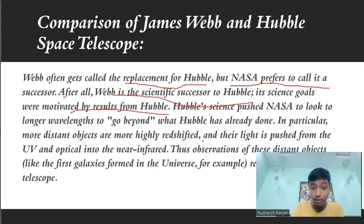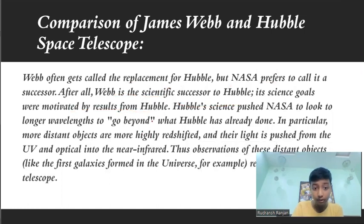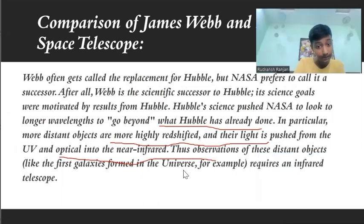Now, Hubble science pushed NASA to look into longer wavelengths and go beyond what Hubble has already done. So it will not look at what Hubble has already done. It will consider it as a base and will go beyond it. In particular, the more distant objects are more redshifted and their light is pushed from the UV and optical into near infrared. Thus, observations of these distant objects, like the first galaxies found in the universe, require an infrared telescope. So it is made infrared because the first galaxies of the universe, formed after the Big Bang, can be seen only by an infrared telescope. Now let's go to the next slide.